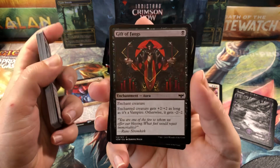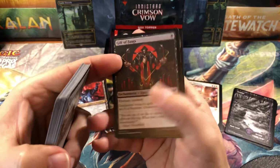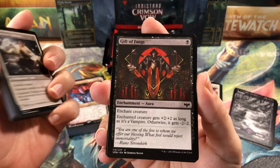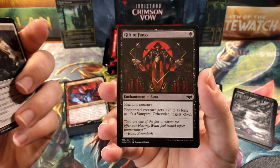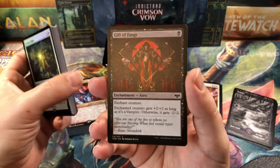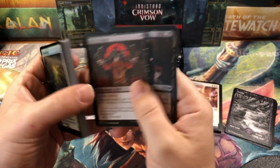Gift of Fangs. This is a great card because if it's on a vampire, like her, you pump it up +2/+2. Otherwise, it's removal. It's a -2/-2 on somebody else's creature that's not a vampire. So, great card. This one's going to be huge in sealed and draft. If you're running black and you come across these, definitely grab them. They're really good as removal and pump. So, I love cards that are really versatile like that.